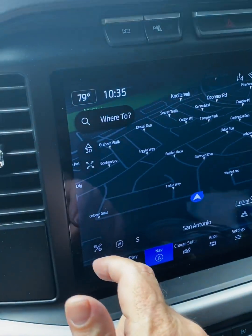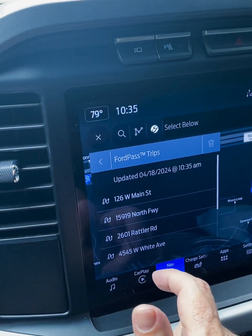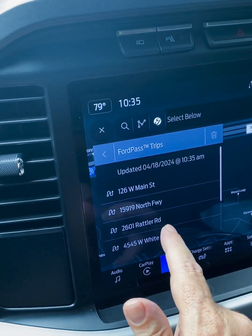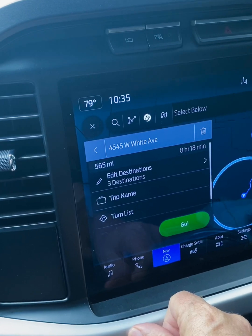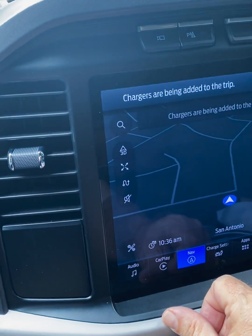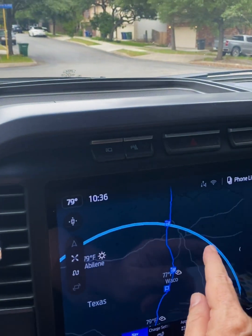I am going to go right here, where to, and then my trips, because that's how you get the ones that you set, my past trips. And then my first stop today is going to be, oh, okay, here we go. That's not it. I think it's this one, White Avenue. Okay. Go. Obey traffic laws, be alert and use voice commands while driving. All right, so this will put me, oh yeah, I'm way within.